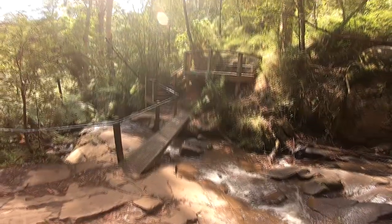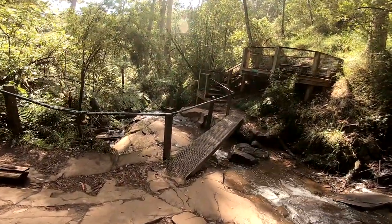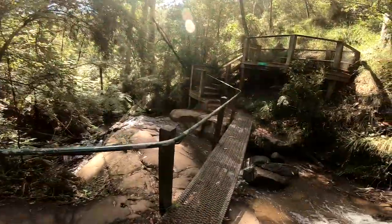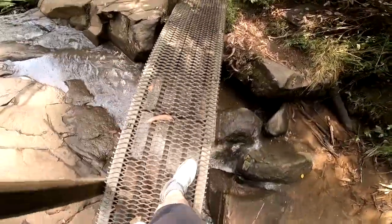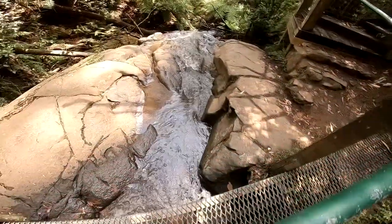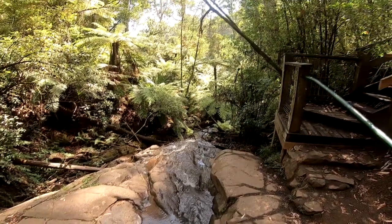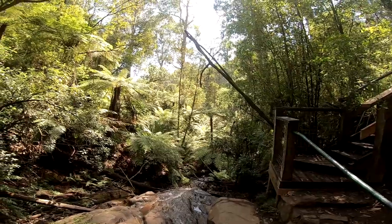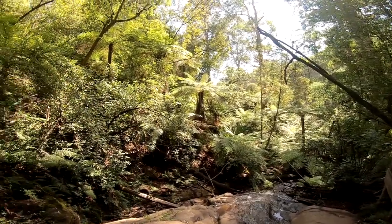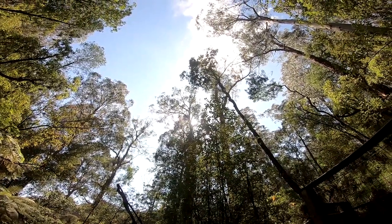There's a platform up there. More stairs, and then it comes down over here. You can stand on the little bridge here. It goes down over there. Once again, the foliage in here is really nice, all ferns. Killer, we got the sun peeking through up there.